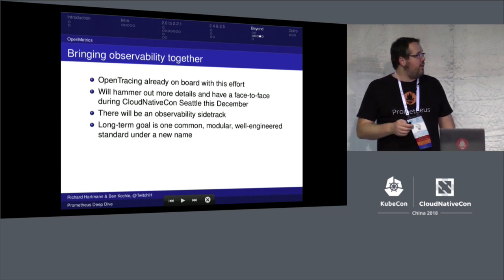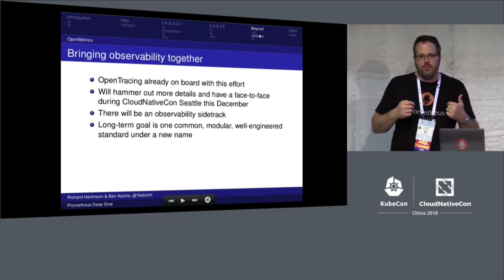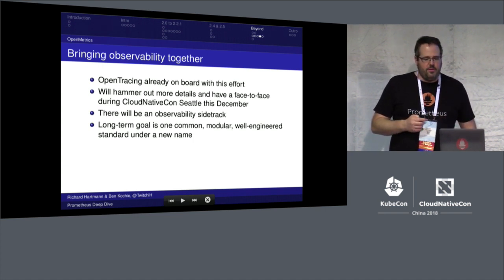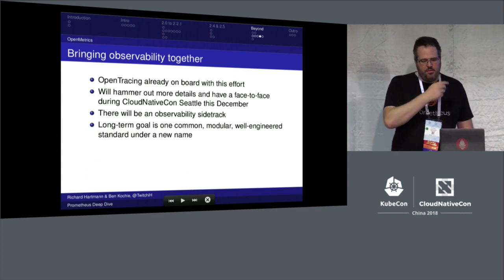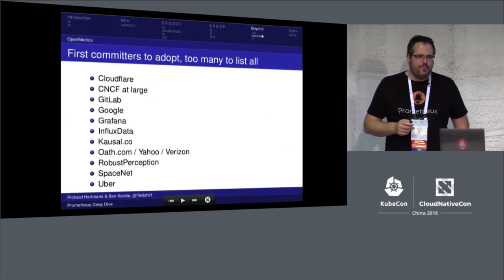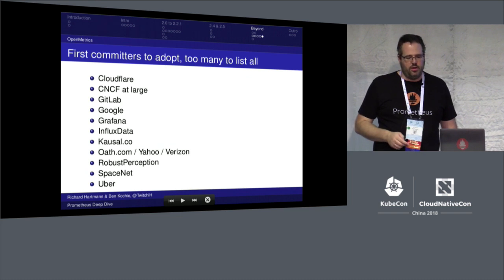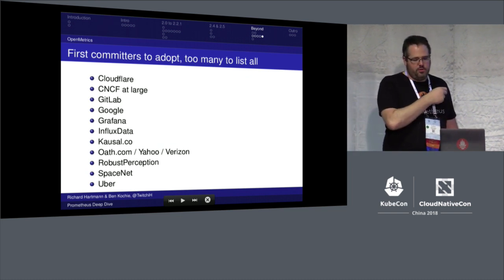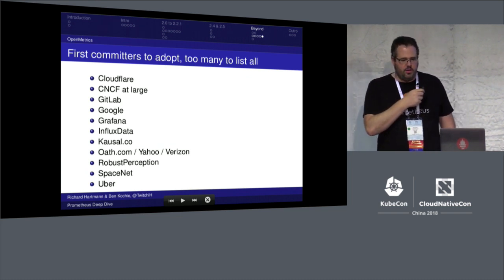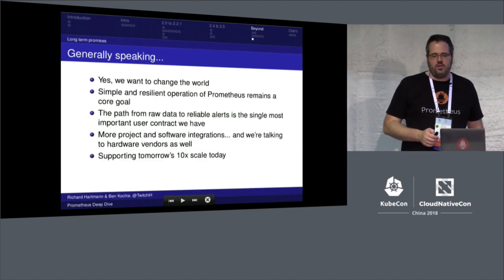Tom Wilke is actually already working on something which is basically for log files. If you imagine having Prometheus for log files, that's what he's working on, which is pretty awesome. And just by happenstance, it'll support Open Metrics or whatever we end up calling that other stuff. There's already quite a few people or companies who are committed to supporting Open Metrics. These are just the first adopters because there are in the meantime too many to list all of them. And yes, we do want to change the world, like seriously.